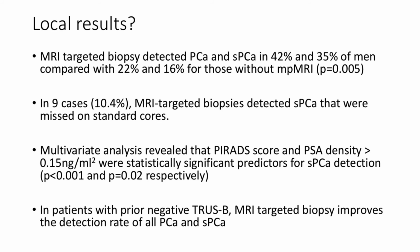And we found that the MR-targeted biopsy detected both more overall cancer as well as more significant prostate cancer compared to men without an MRI. And in about 10% of cases, MR biopsy detected significant cancer that was missed on the standard course. Multivariate analysis revealed that the PI-RADS score as well as PSA density were significant predictors for significant prostate cancer detection. The conclusion was that in patients with prior negative TRUS biopsy, MR-targeted biopsy improves detection of all prostate cancer as well as significant prostate cancer.